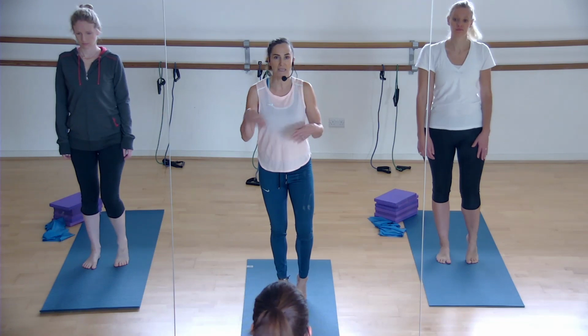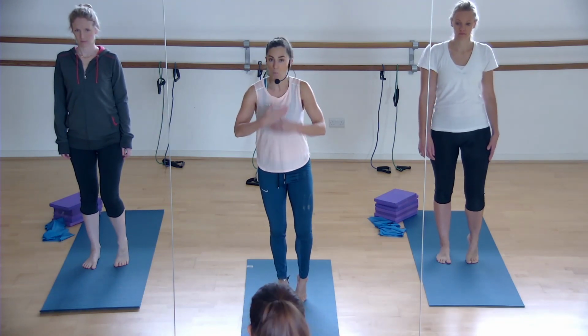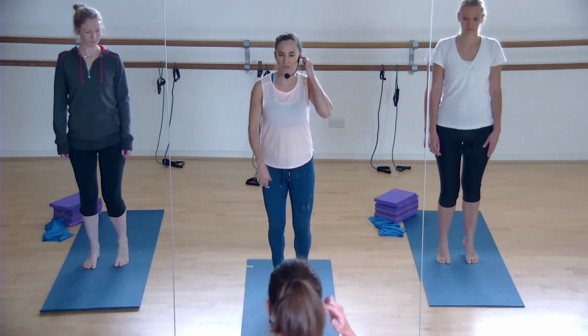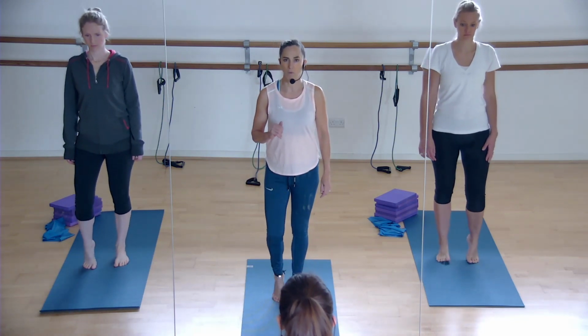If that's not making sense at the moment, it doesn't matter. As we progress through each class, more and more things will make more and more sense. So for now, I just want you to do what we call a foot pedal. Just switch feet from side to side. And it might be good if we have a side view on this so you can see from the side what we're doing with our feet.